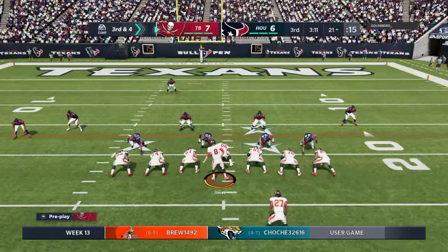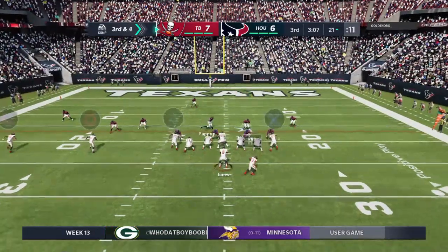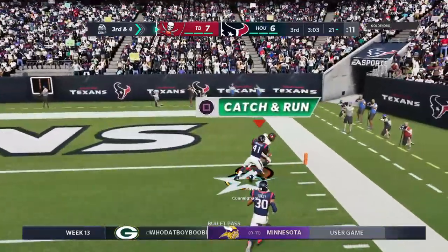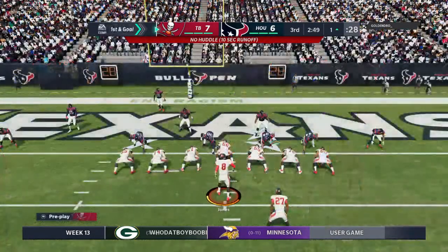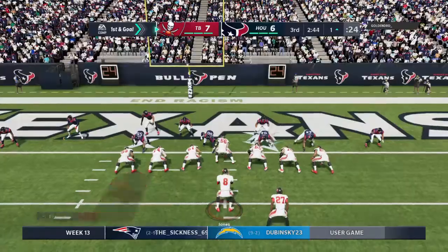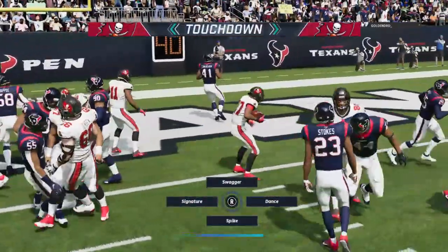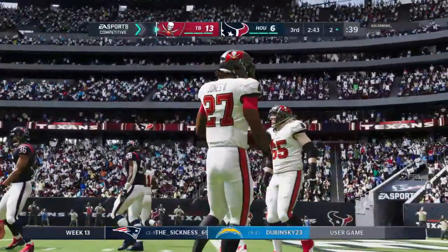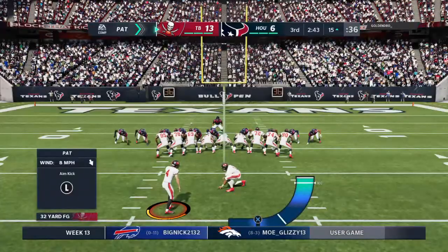They face a 3rd and 4 after that last completion gets them 6. From the gun, Jones. This is caught, and he doesn't quite make it, taking it within an eyelash. Dropped at the 1. They're able to convert on 3rd down, and that sets up a 1st and goal. Now Jones, and he's into the end zone. Touchdown, Buccaneers. Ronald Jones with his 2nd touchdown of the game, number 8 on the season.